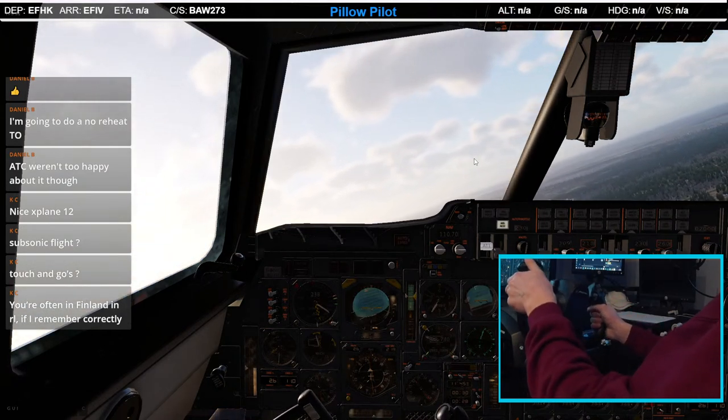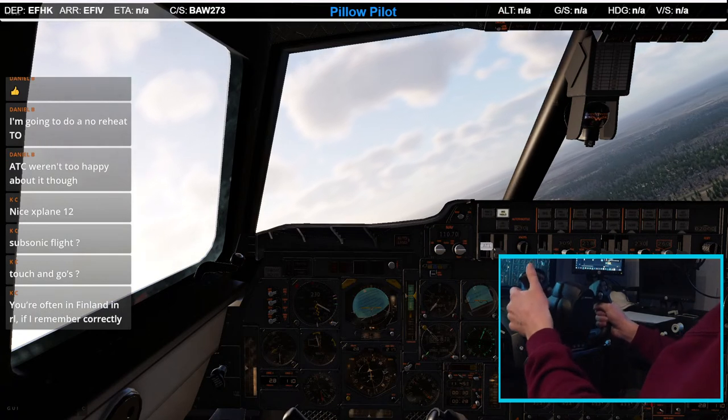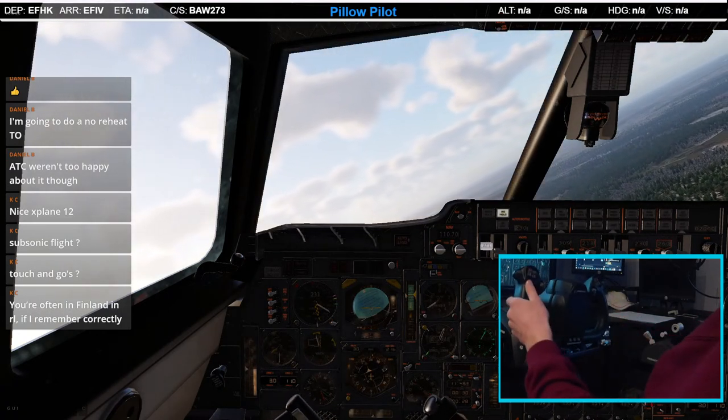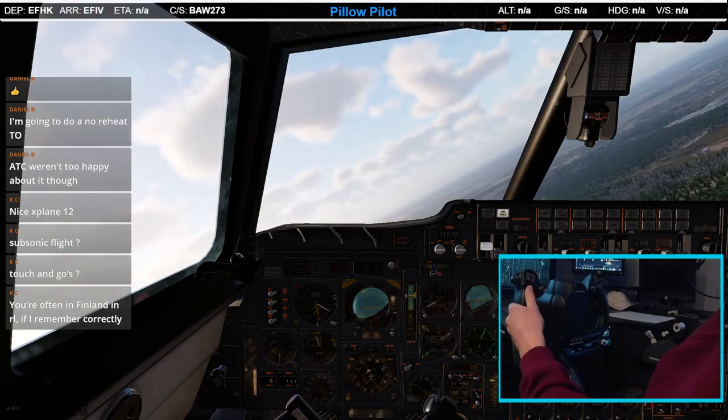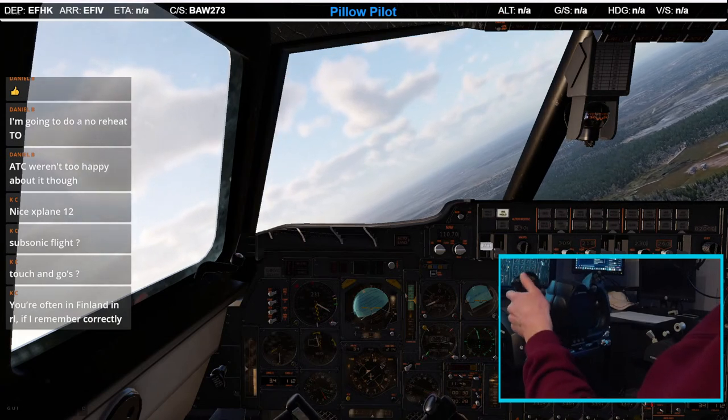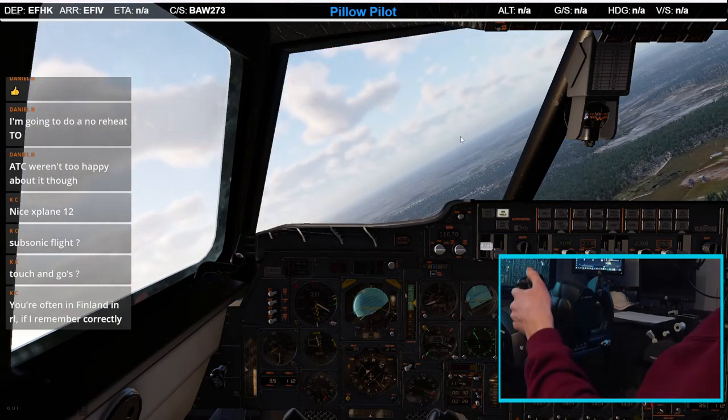Viva Concorde 272, turning downwind, 22 right. You are correct. We are sometimes in Helsinki. I don't know what you're referring to, though. No, of course, that stream. God, that dreaded stream.